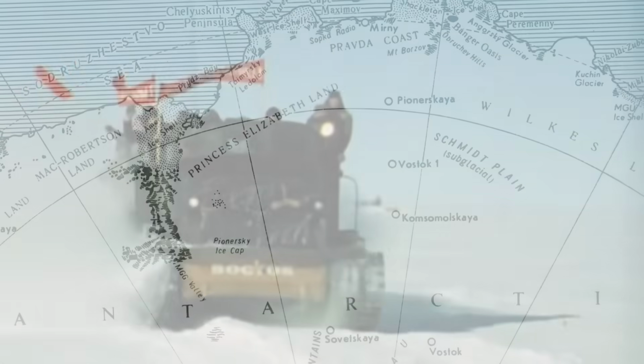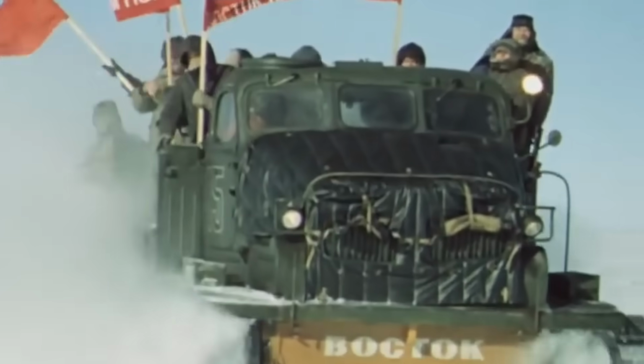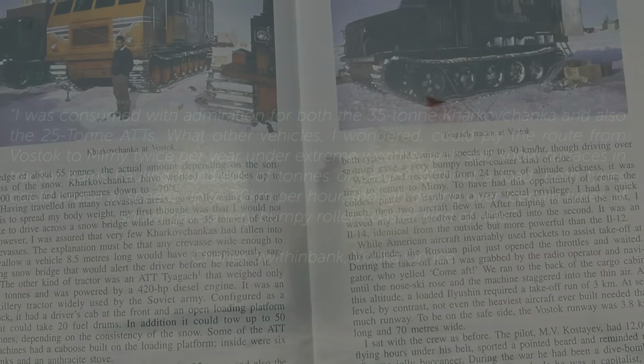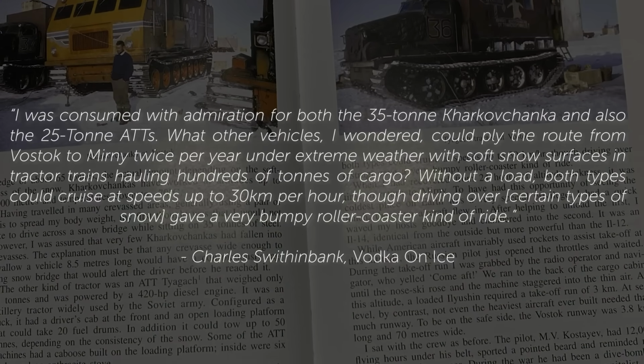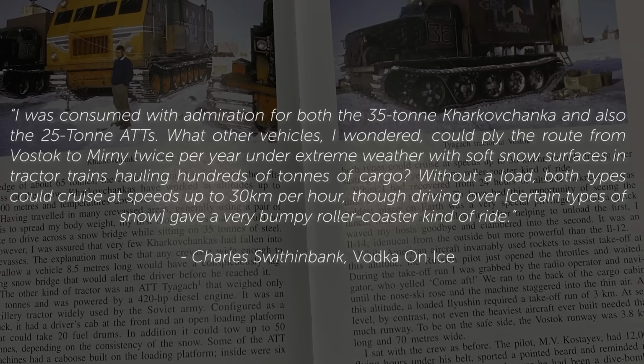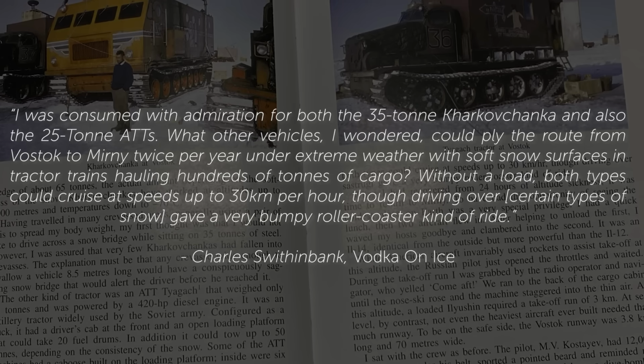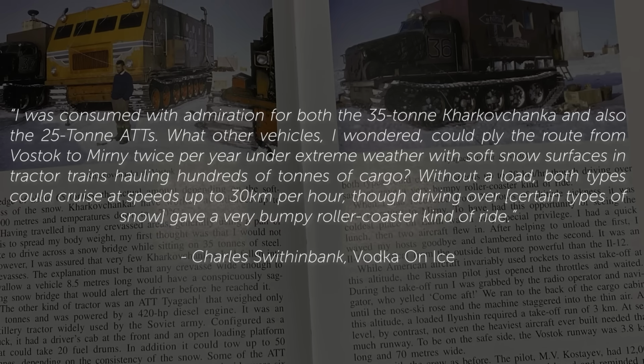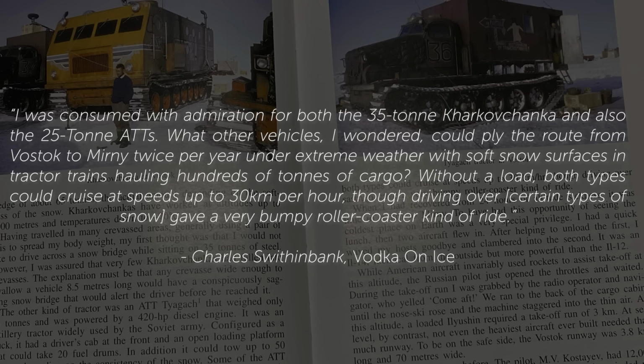In 1963, British glaciologist Charles Swithenbank had the rare opportunity to live and work with the Soviets in Antarctica, despite the Cold War being in full swing. He wrote in his book Vodka on Ice, "I was consumed with admiration for both the 35-ton Kharkovchanka and also the 25-ton ATTs. What other vehicles, I wondered, could ply the route from Vostok to Mirny twice per year under extreme weather with soft snow surfaces in tractor trains hauling hundreds of tons of cargo? Without a load, both types could cruise at speeds up to 30 kilometers per hour, though driving over certain types of snow gave a very bumpy roller coaster kind of ride."